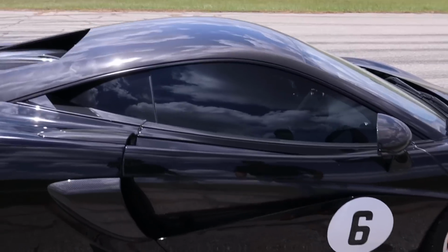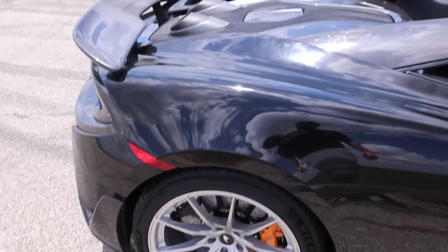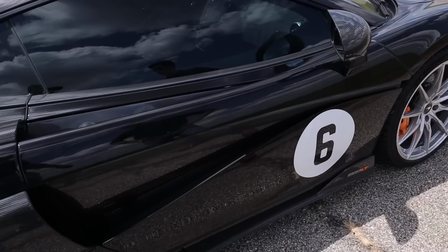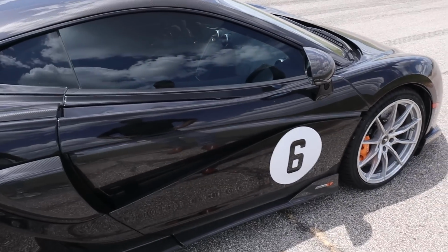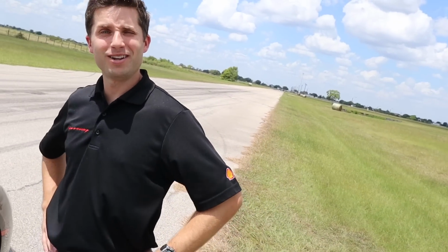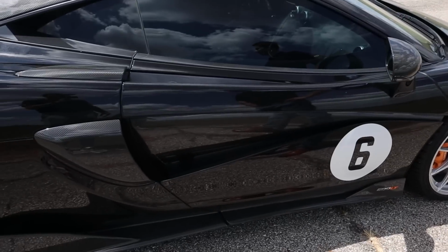Wait, this is a 600LT McLaren. I know about these. Yeah, it's been out for a while, but it's cool just here. I've never seen one or driven one. We should definitely check this out and give our perspective. That's a really good idea. Yeah, let's definitely do that. All right, let's go.